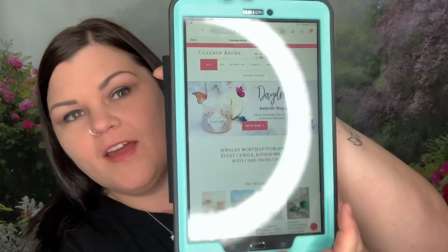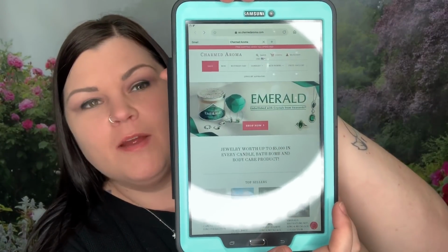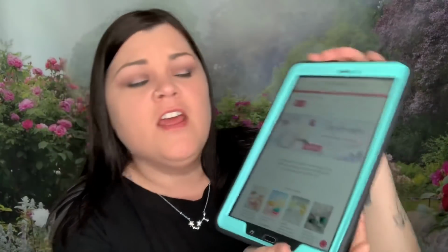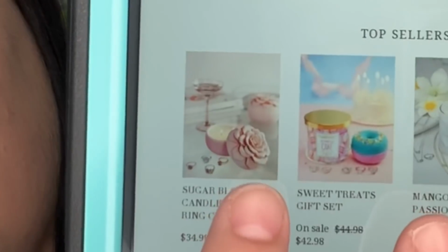Okay, so let's go to their website. Now, just so you know, their website is stunning. I know I have my lights and that's gonna be really hard, but see, there's a Zodiac collection. They have an emerald collection. They have a diamonds collection. They have so many different collections. They have a really pretty sugar blossom, right down here, which is like a flower shape. They have pineapple shaped ones. They have so many different candles and bath bombs. They even have like a birthday candle one. So even if you're thinking of like a gift, you can get the birthday one.